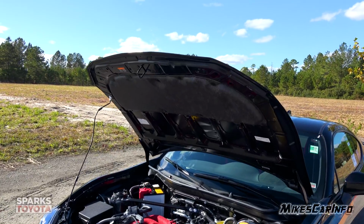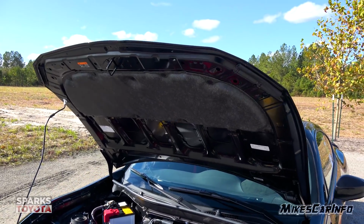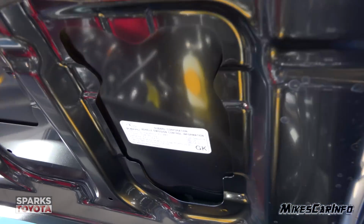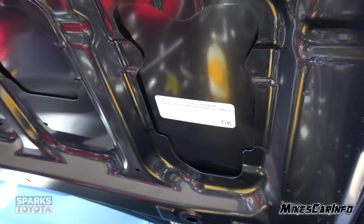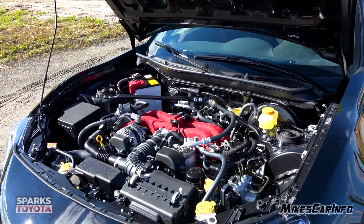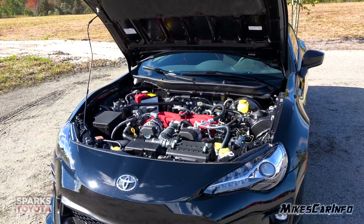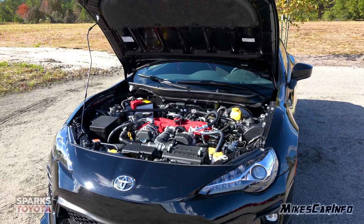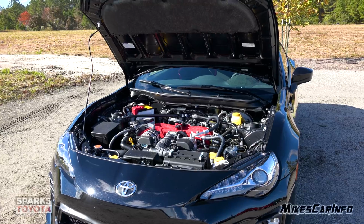Okay, so there's a little bit of insulation on the underside of basically half the hood. It also has a little Subaru sticker under here. But anyways, now you notice, looking at this engine compartment, you notice how low that engine is in this vehicle. It has a very low center of gravity because of this.